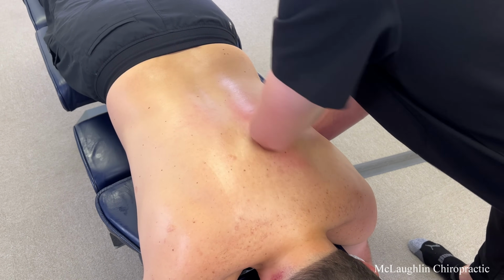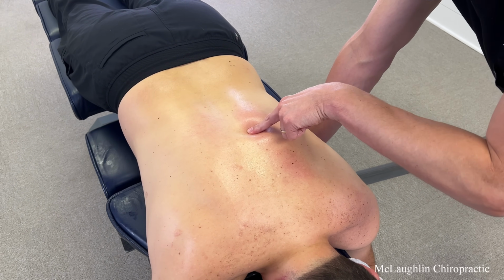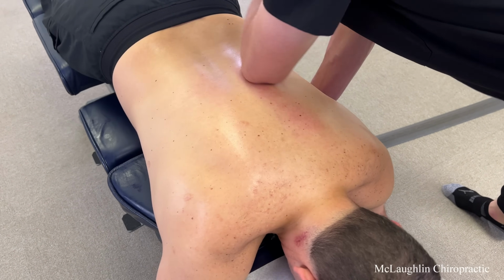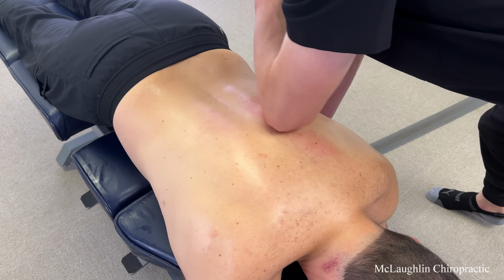It's interesting to me here, it's the opposite, right? This is the hypermobile. This is the least mobile. It's the opposite, and because it's so immobilized, on MRI and X-ray it'll actually be the youngest part of your spine. That makes sense.